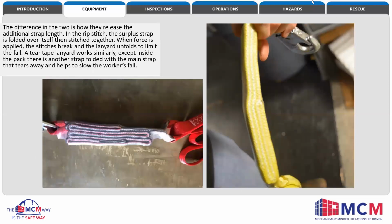The difference in the two is how they release the additional strap strength. In the rip stitch, the surplus strap is folded over itself and stitched together. When force is applied, the stitch breaks and the lanyard unfolds to limit the fall. The tear tape lanyard works similarly, except inside the pack there's another strap folding the main strap that tears away and helps to slow the worker's fall.